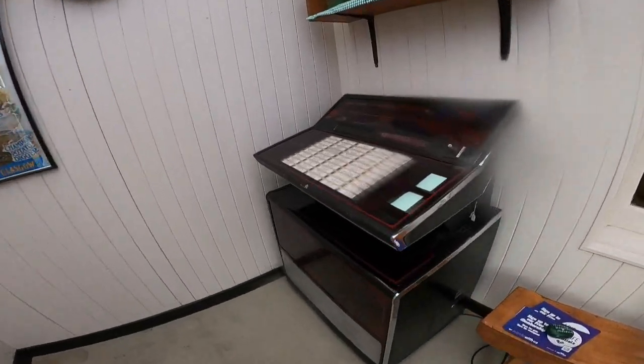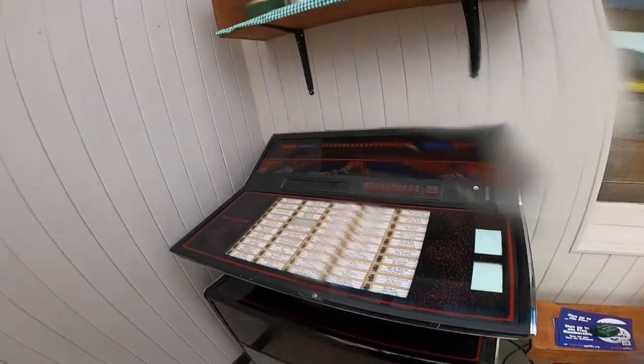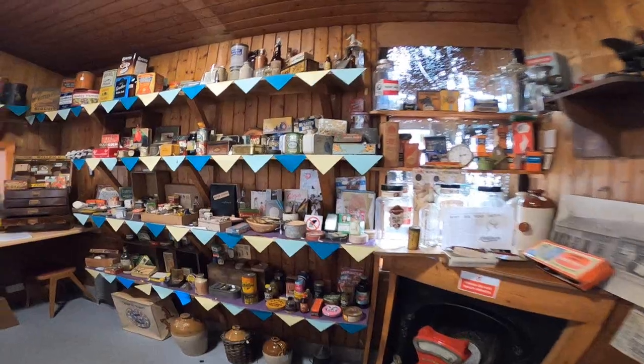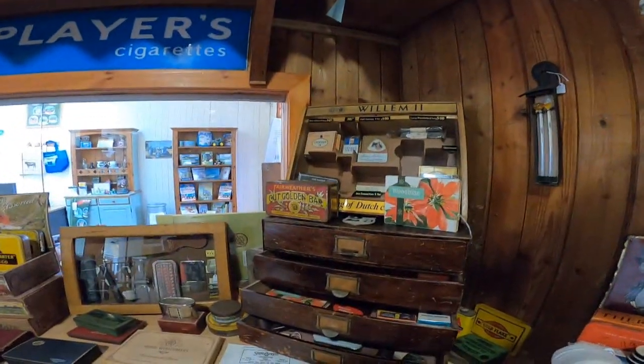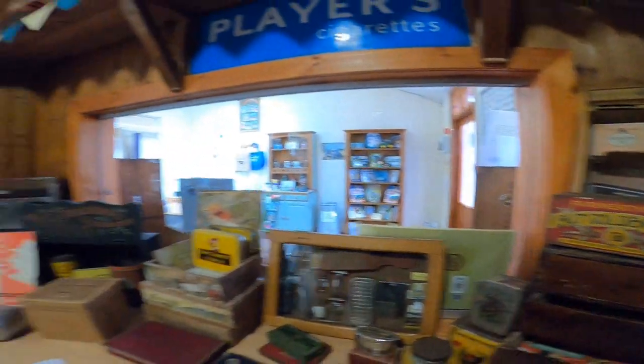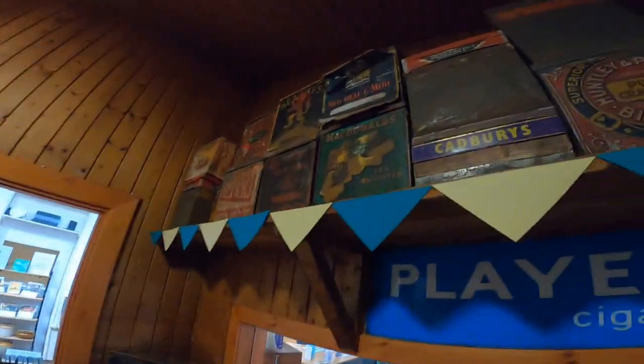Look at this old classic jukebox here. Insane, folks. Look at this, folks. This is set up like an old shop here. Look at this. All the old stuff that you would find in an old shop. Look at the old biscuit tins and stuff.